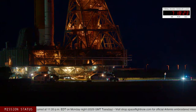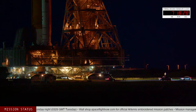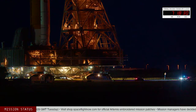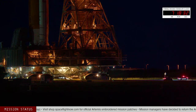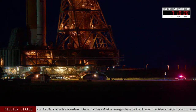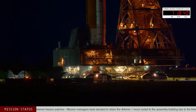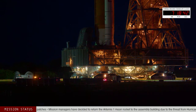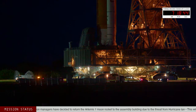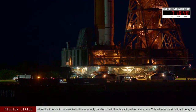There was a waiver, an extension requested by NASA for the certification of those batteries, that was granted by the Space Force to allow NASA to proceed with launch attempts this week. But with the rocket going back to the vehicle assembly building, NASA plans to take the opportunity to replace those batteries, and that certification extension won't be a factor, at least for the next series of launch attempts for Artemis 1.